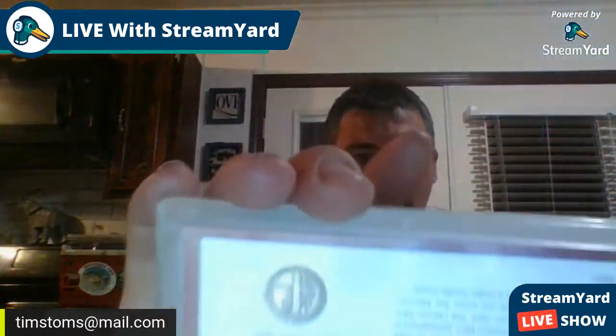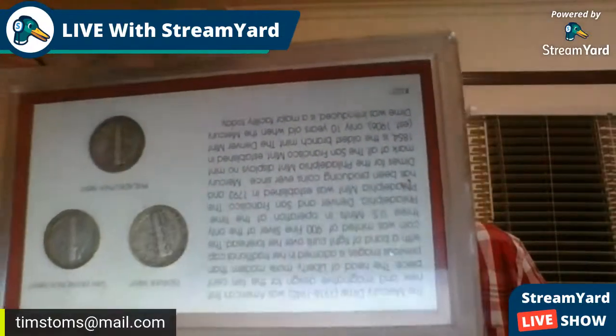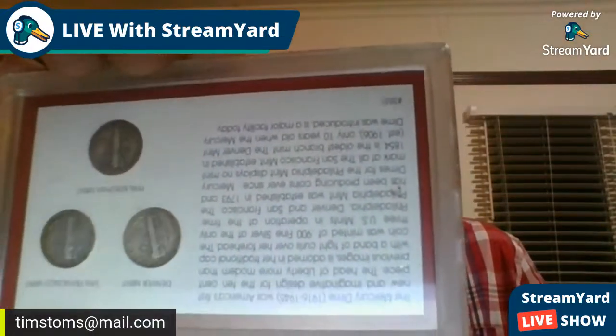But this is a silver Mercury Dime Mint Mark collection, and it tells about all the years in the history.